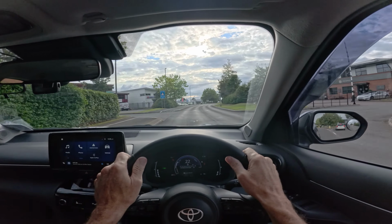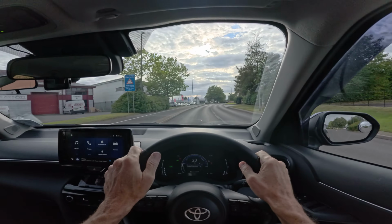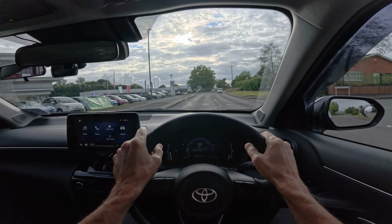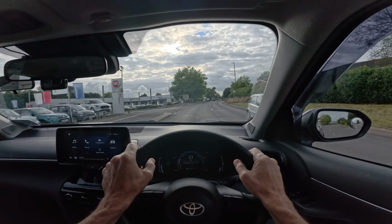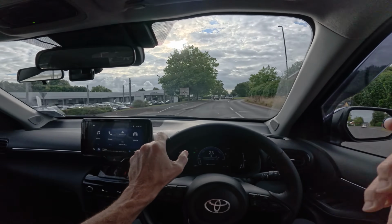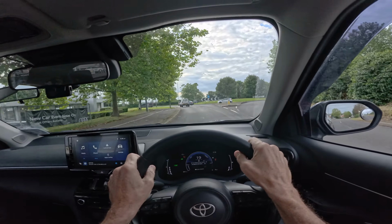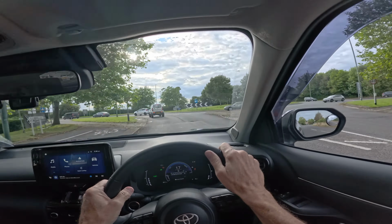Today we're doing another driving test countryside route for Shrewsbury. This is good for the driving test and the ADI Part 2 test in Shrewsbury as well. So today we're heading off towards Bomere Heath. So we're going straight ahead, second exit.